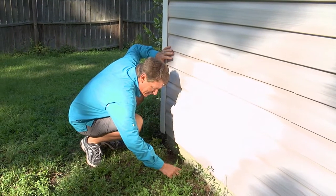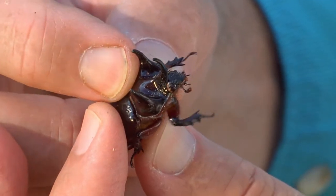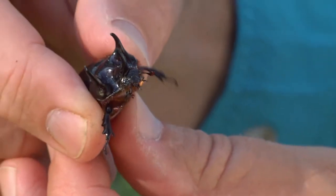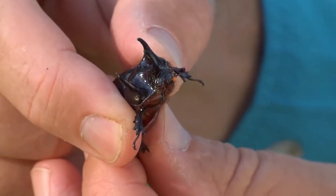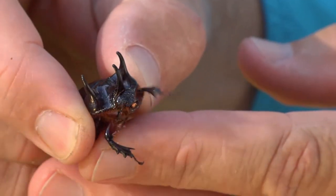This is, see if I can work him out of here carefully. Here is one called an ox beetle. And ox beetles are one of the real showy scarab beetles that we have around here. And this one has what looks like triceratops horns sticking up. And this is a completely harmless insect, but they look like they could hurt you with these spines.